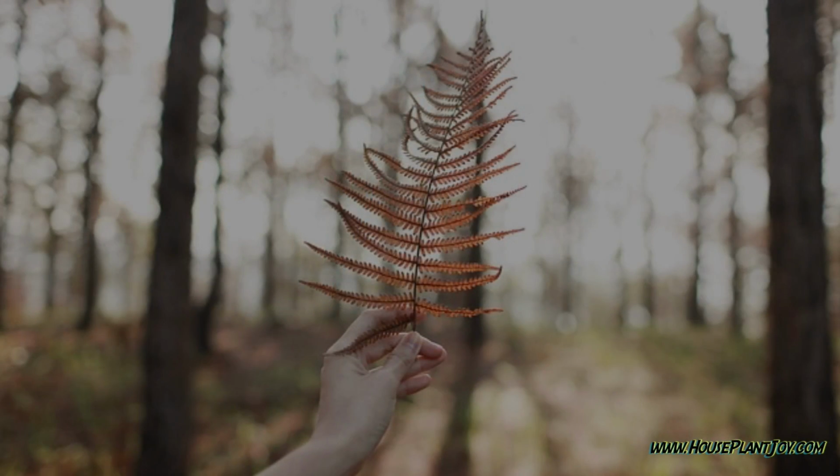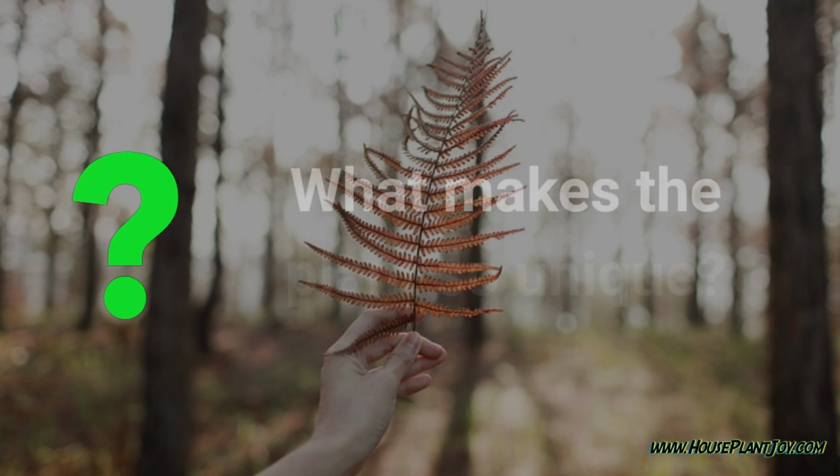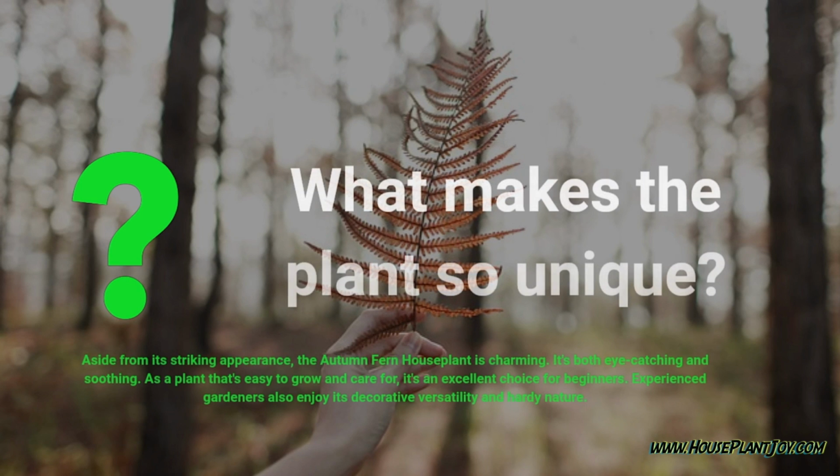What makes the plant so unique? Aside from its striking appearance, the autumn fern houseplant is charming. It's both eye-catching and soothing. As a plant that's easy to grow and care for, it's an excellent choice for beginners. Experienced gardeners also enjoy its decorative versatility and hardy nature.